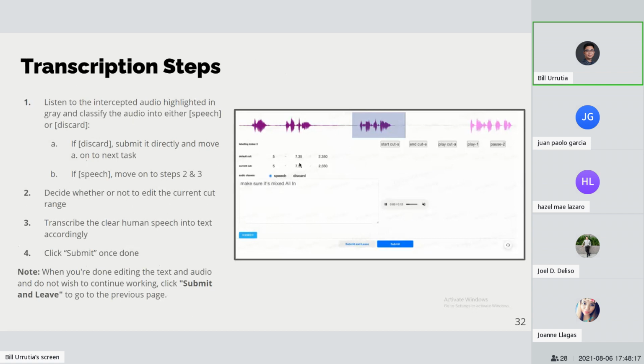Then you classify it into either speech or discard. Of course, you'll listen first so you know whether it's speech or discard. So when do we classify speech? When do we classify discard? In a bit, like 2 more slides. We'll get there, but for now, this.